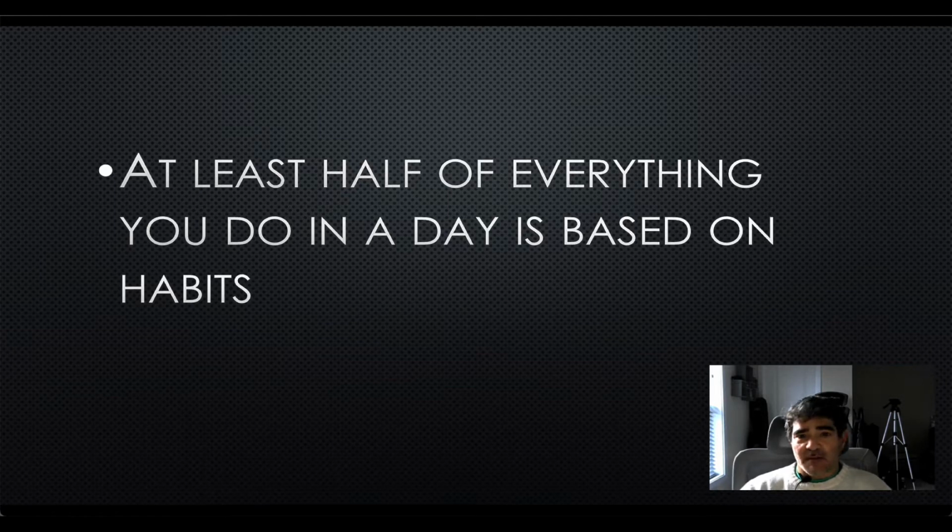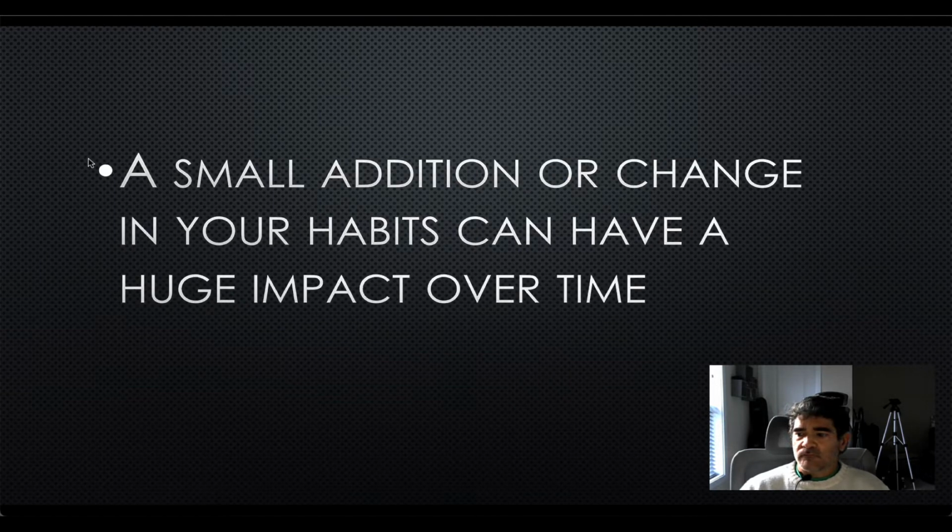According to the book Atomic Habits, at least half of everything we do in any given day is based on habits, which means it's automatic. We just automatically do over half of the actions that we do that day. So when you think about it, this means that really just a small addition or a small change in these habits can have a profound effect. We can have a huge impact by just a small change over time. It just compounds, so to say, and you get this huge change.